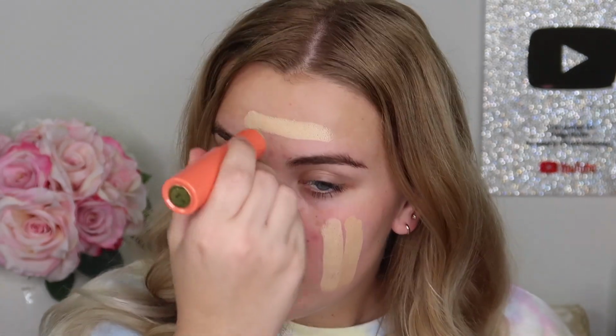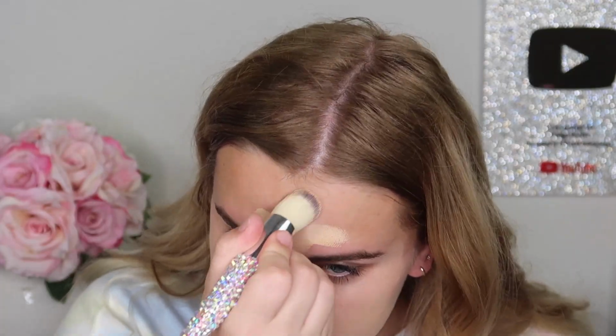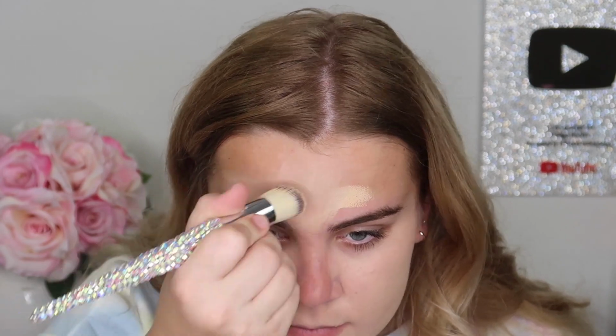Hopefully mixing these is the right decision. The darkness around my eyes is so exaggerated right now, but when I'm applying this product, I like to start off by distributing it with a brush. This is an F2 from Bling Brushes. This is really good for cream products, and then I go over it with a damp beauty sponge. I just feel like that helps give it a more skin-like, smooth finish.